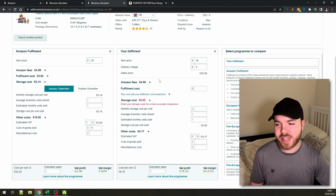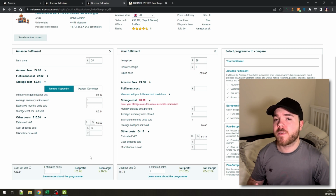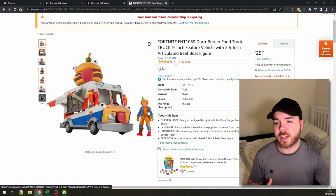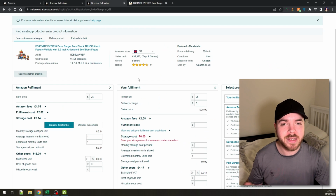So if we look over here, you can see £25 is the item sale price. We bought it for 15. You can see it's going to be another around about £2.46 profit. Not as big of a net margin there on the profit, but it's still profit at the end of the day. You can see the sales rank is at 36,000 in toys and games, which is a very good sales rank. You can also see it's got 41 ratings there as well. So this is another product we'll be able to list and get sold on.